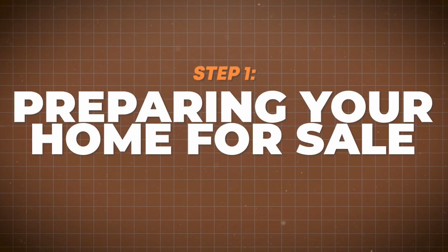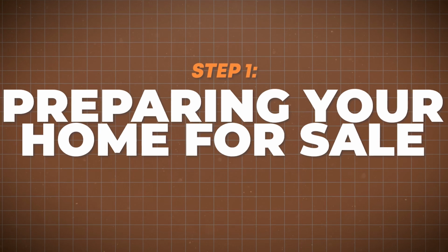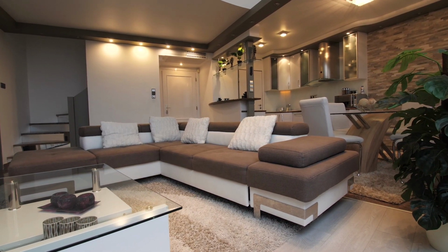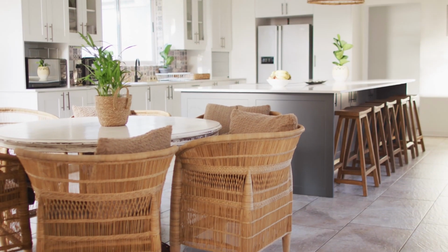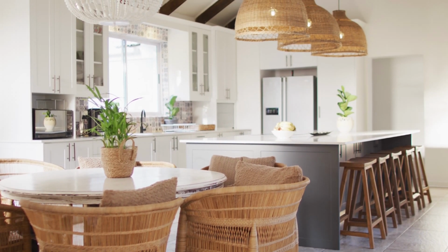Now, the first thing that I want you to focus on is preparing your home for sale. There are certain things that you want to do to your property to make it sellable, because your home presentation matters. Not only is it going to attract more potential buyers, but you're going to have buyers give you a higher offer price if it presents well.